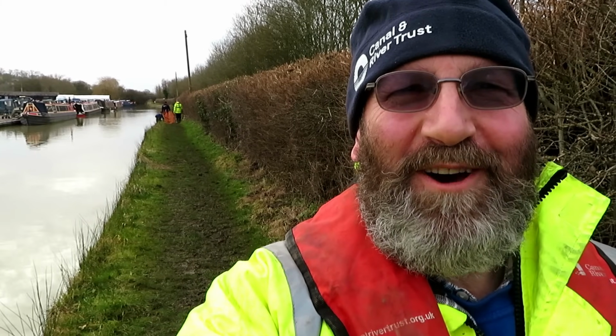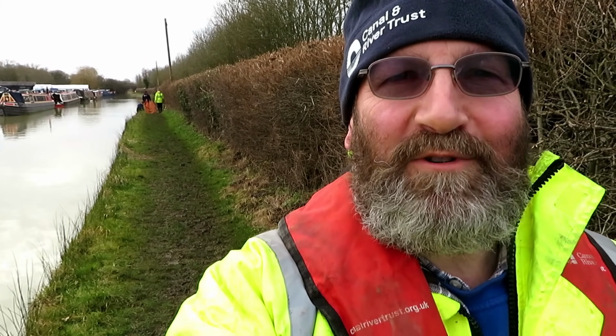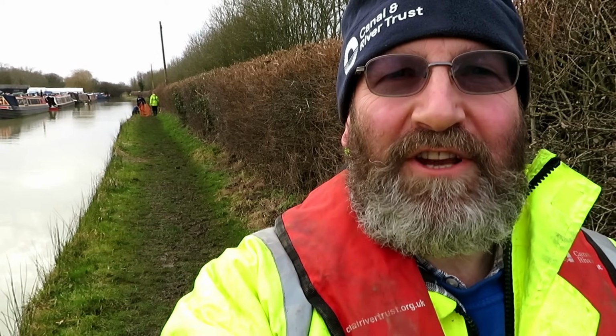Well, we're down on the towpath getting ready to do some further repairs. It's quite interesting what's been done already. I'll show you that first, then we'll get stuck in with today's work.